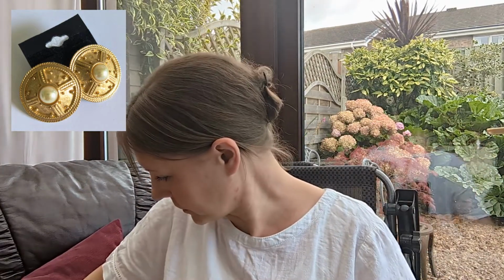I did think these were clip-ons, but they're not. They're studs. So I'll take those plastic backs off and replace those with some metal butterflies. But I like the design, nice and bold and chunky. They were £1. And then what else did I get that was £1?